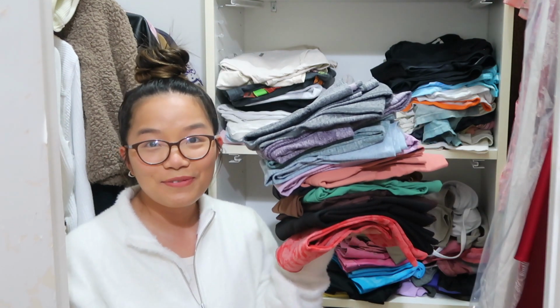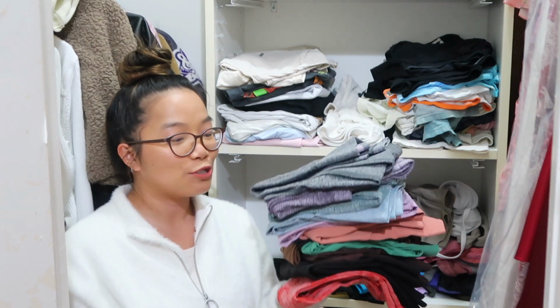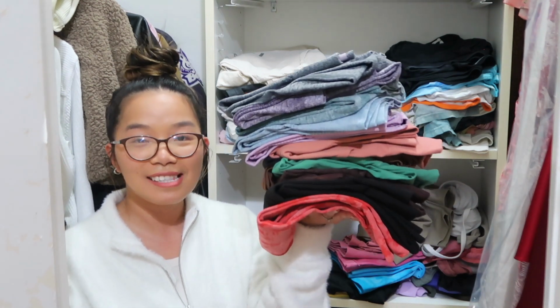All of these I am keeping because they are so expensive and they look so good on. These are all of my Gymshark leggings, and you guys, I do not wear half of them, so I am going to go through. This is insane.